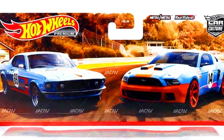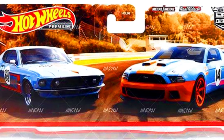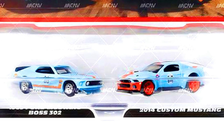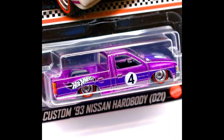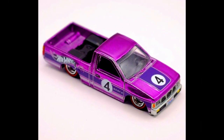And a Ford Mustang Boss 302 and a 2014 custom Mustang in a complete Gulf livery. A Hot Wheels mail-in 2023 number 4, a custom 1993 Nissan Hardbody D21. So check out the sneak peek of a car.